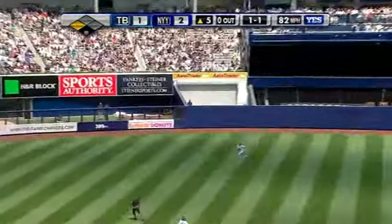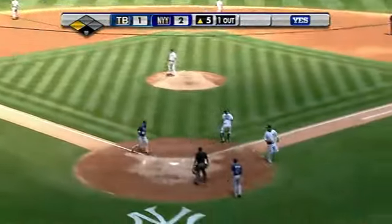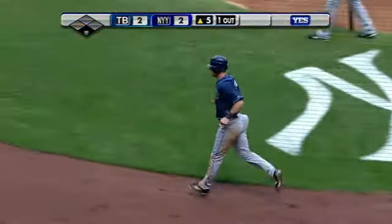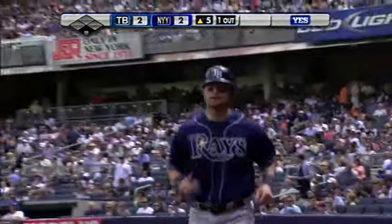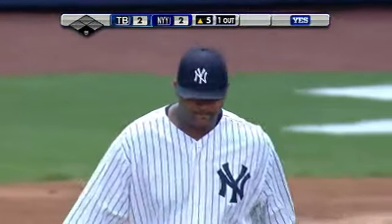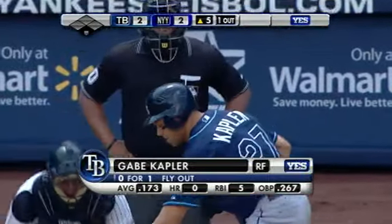And that one is laced into center field. Coming on as Melky makes the catch. Here's the throw. Not in time as Dillon tags and scores, and we are tied at 2. So just like that, a 2-0 lead is a 2-2 tie. For Navarro, his 13th RBI of the season.